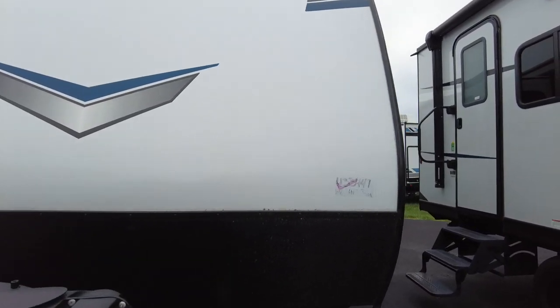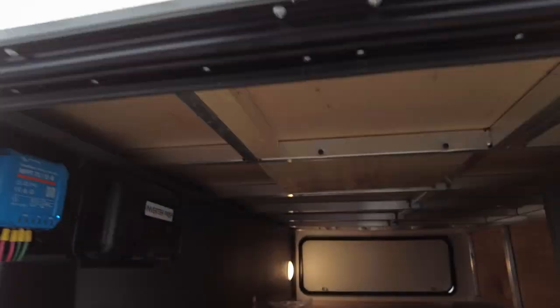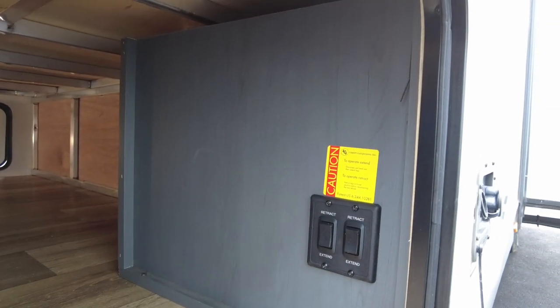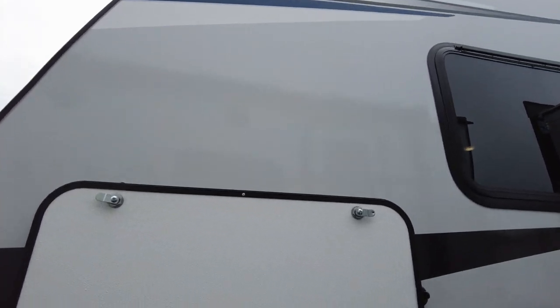It does come, and I'm going to kind of point this out to you from this side, with a magnetic hold. It has actually, like I was saying, the electric stabilizing jacks. So you open that up, it's right there, and it's got a magnet that holds that cargo door up. So that makes it super nice.